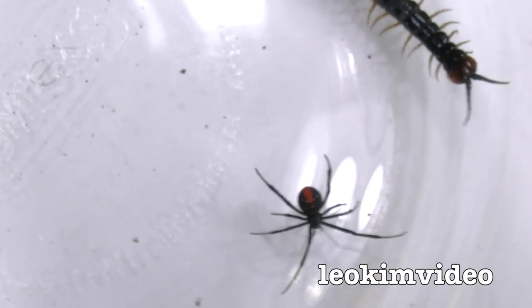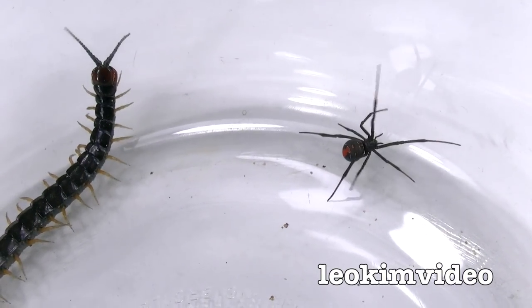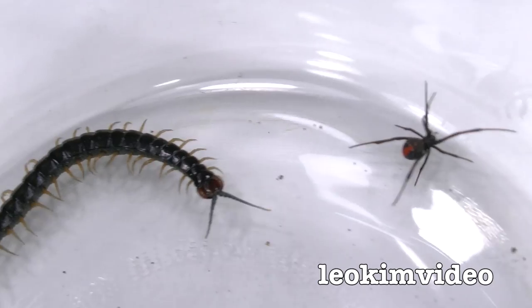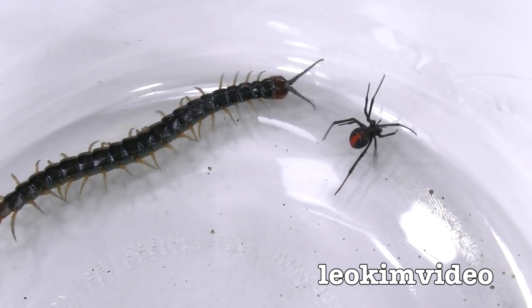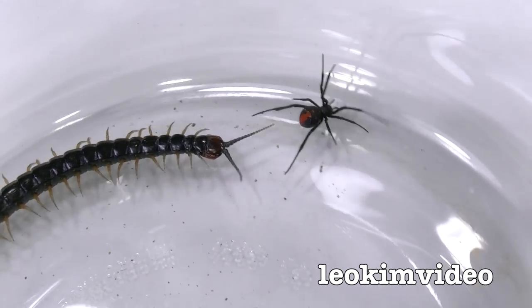Whoa, okay, that was the first touch. Oh, I'm sure they are aware of each other at the moment. This could play out very fast. Many people have requested this. And I'll tell you what, that centipede is looking angry. Looking very angry. Look at it going. It's actually chasing that redback around.